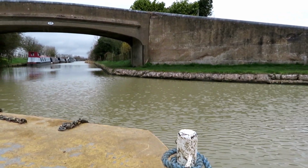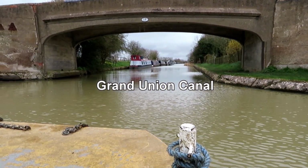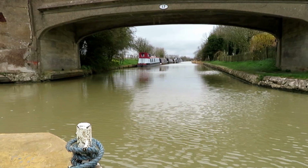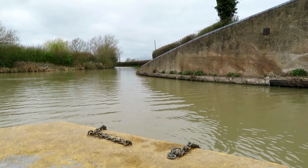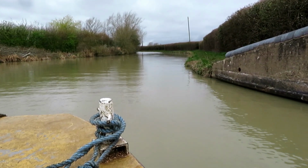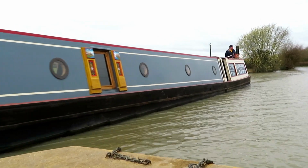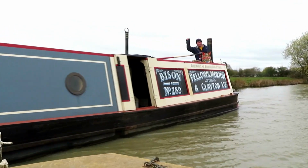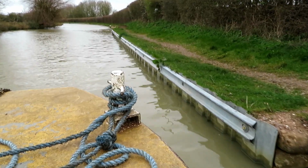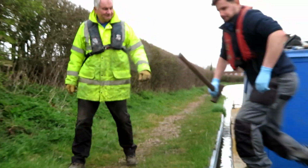This is actually the junction of the Oxford Canal with the Grand Union Canal, which you can see going off in the distance under the bridge. We're now setting back the way we've come, and very shortly we'll be mooring up. Friendly wave from the fellows on the Morton and Clayton boat. Just ahead of us is where we're going to be working. And here we are.